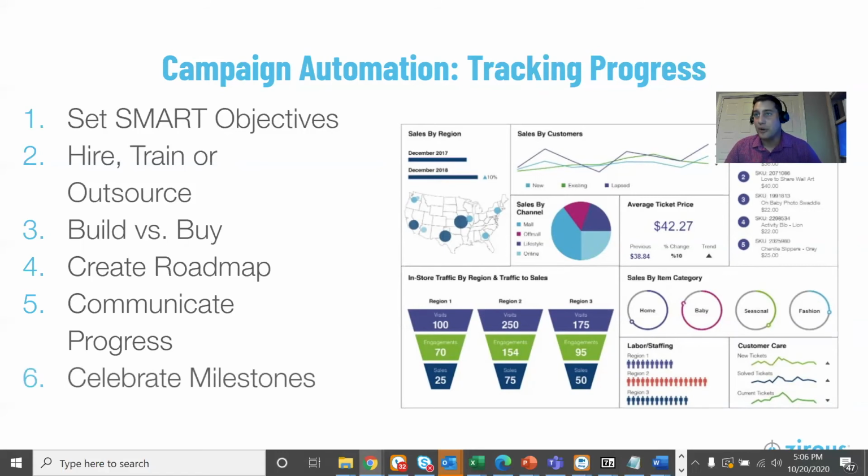Celebrate milestones. It's important that the key team is recognized for their contributions, both internally and externally. This creates more excitement for the project and additional future capital for the next time you request budget for another tool.